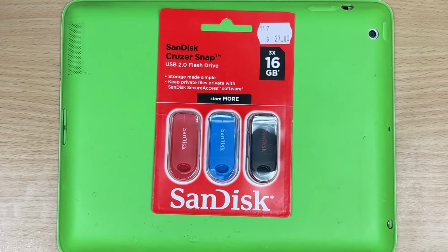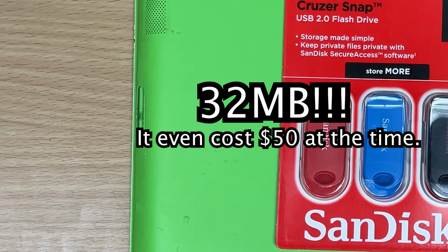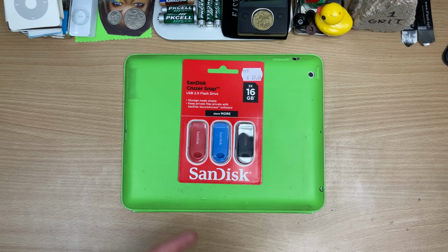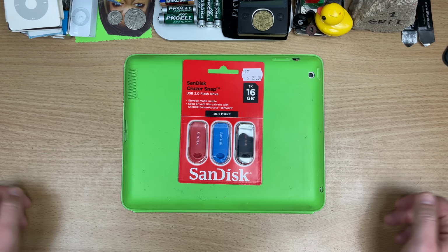Hyperbole aside, I remember being a kid, really young but still using floppy disks, and when flash drives finally became accessible to us. My first flash drive was a 32 megabyte one. Oh mate, it was like 10 times a floppy disk. I had End of Z World on it, I had that drag racing flash game on it, and sometimes even homework.